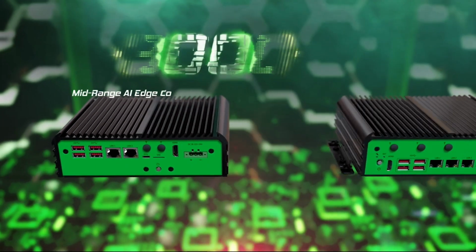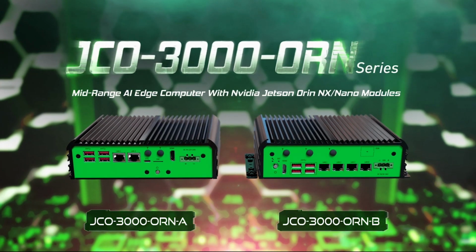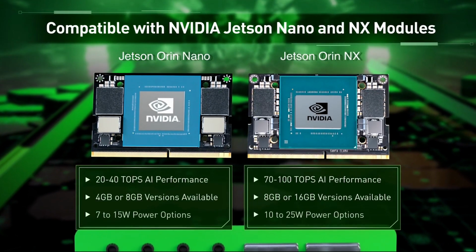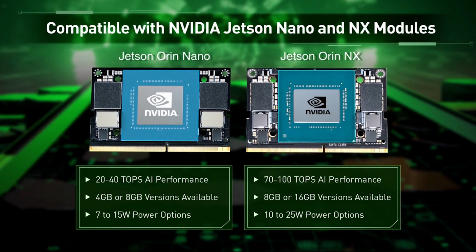Premio's answer? The JCO 3000 ORNA AI Edge computer, powered by NVIDIA's Jetson Orin NX module. This compact, high-performance device delivers up to 100 TOPS of AI processing with a power draw between 10 to 25 watts, offering the efficiency and power needed for robust object detection and decision-making.